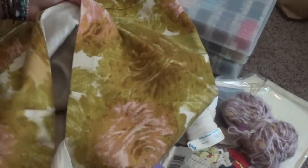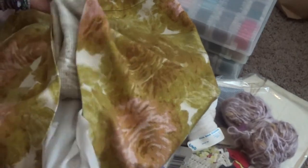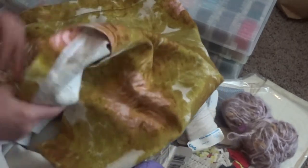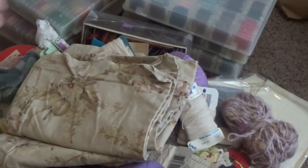So there's a lot of material there, and I'll hold it up so you can see the print on there as well. It's a really nice texture material. And then on the inside we have the lining. It's the back side or underside, and we have that there. So there's going to be a lot of material in that skirt to use.